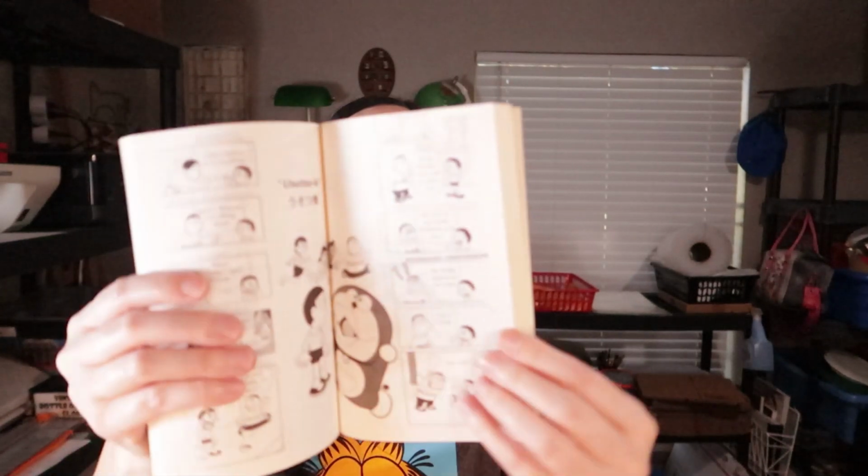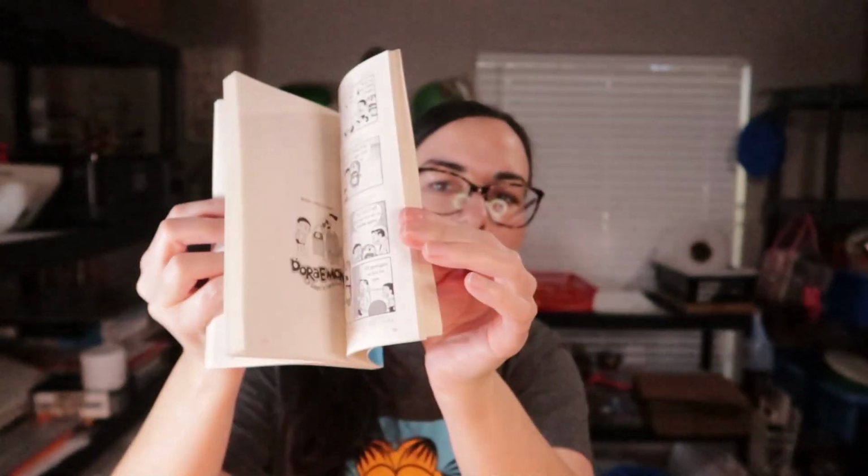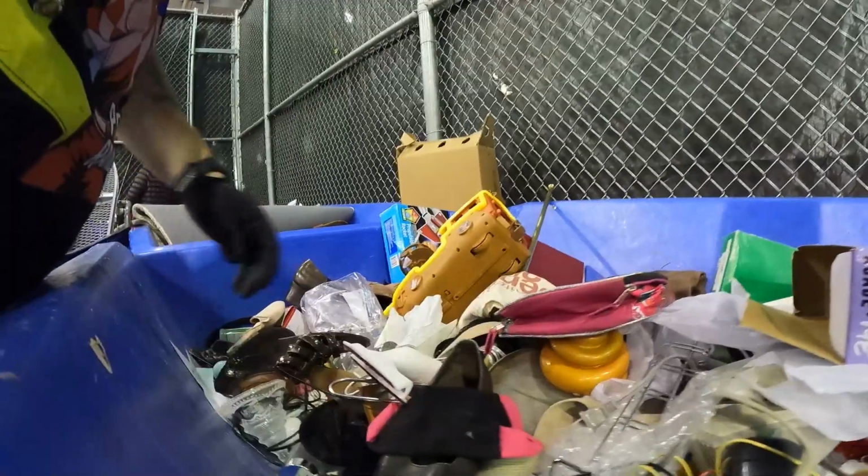And then we came across this collection. It's not complete. It's 1, 2, 6, 8, and 10. But it's of this character. I recognize the character. I'm not really sure how to pronounce it. I think it's Doraemon, Gadget Cat from the future. So I'll show you what he looks like. In case you're not familiar, that's what he looks like. He's right there. So I thought these were cool. You know, these ones you have to read from right to left. So hopefully those sell.